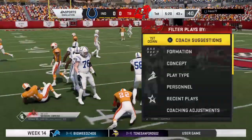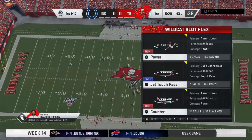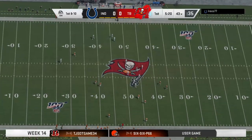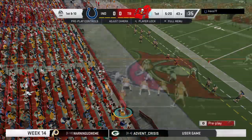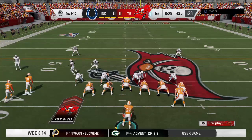A special teams mistake there, no doubt. Just 26 yards officially on the punt. And the Bucs will get ready to go on offense. The Buccaneers in good field position here to start out. 1st and 10.